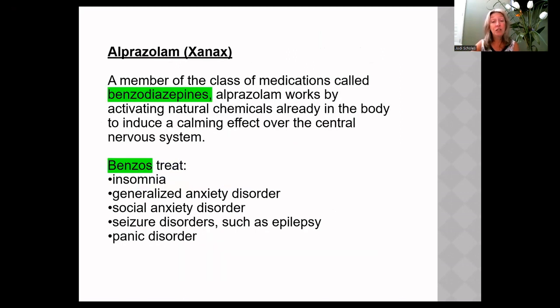Oh, but it is good to know that Xanax is in the family of benzos. I'm not even going to try and pronounce the full name, but right here, benzo. It creates a calming effect in the body. So it's not just for anxiety, but for insomnia, some seizure disorders, and panic disorders.